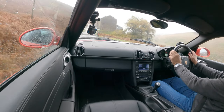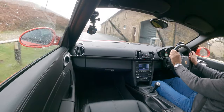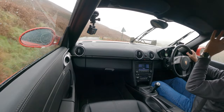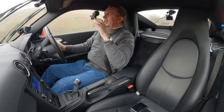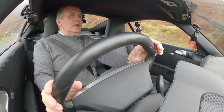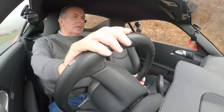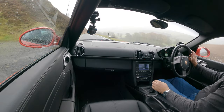Everything good on the car. No rattles. One of the things you tend to get with the older Boxsters is that the hood's creaking a little bit. The arms at the back that put the roof up, they sometimes creak a little bit. The hard top, I prefer the hard top. No flexing.